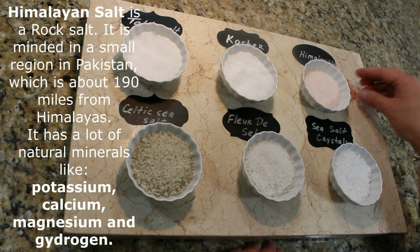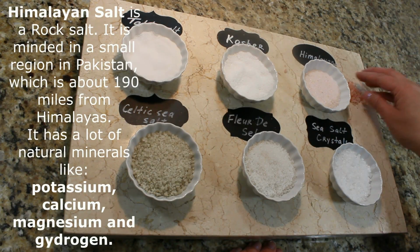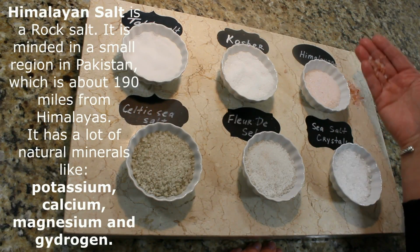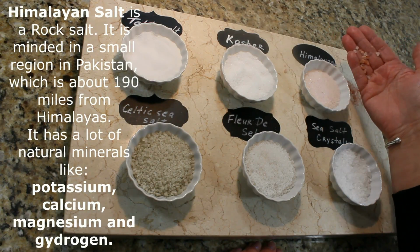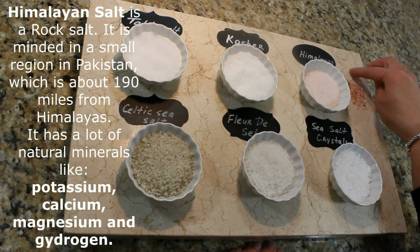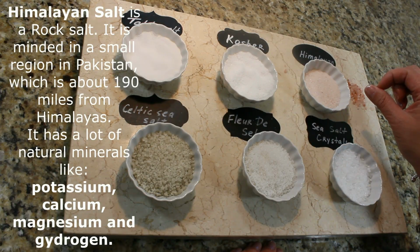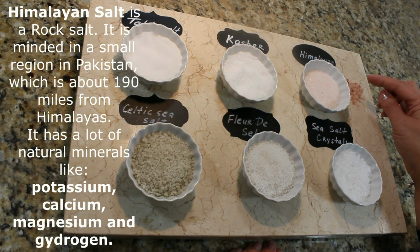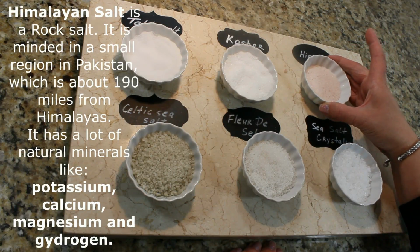The reason it's pink is that it is a mineral compound found in Mother Earth, so I guess the minerals around this particular area make this salt pink, and it's like veins. If you look it up and Google it, you could see it's a rock that has a lot of veins that go through it. Some of them are a darker pink, some of them a lighter pink. That's why you get the pink color. And actually, this salt is very healthy for you.